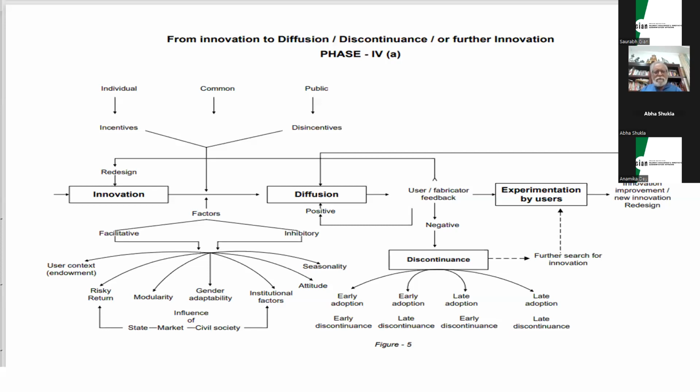And inhibitory factors: gender, modularity, institutional factors, attitude, seasonalities. There are a large number of factors which could be influencing my decision to adopt the solutions. And we'll come to the incentives later. Whereas discontinuance is very important. Many times we do the study of adoption, we forget discontinuance. So my example: early adopter and early discontinuer.